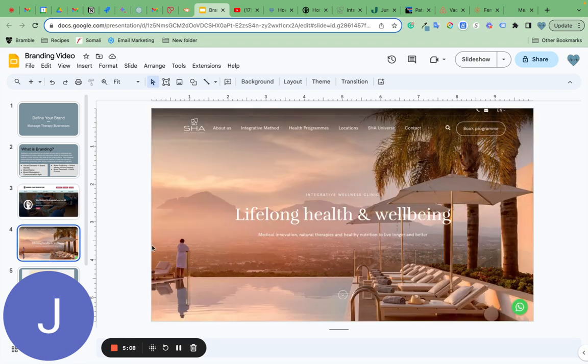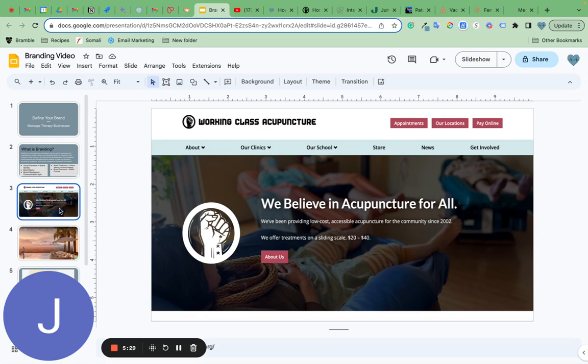And then I also chose a high-end spa to look at as well. So the opposite end of the spectrum, offering really premium services, wellness services to higher income earners. So this would be a super high-end spa that may not be accessible to everyone. You can see just really quickly here in looking at the branding of the websites right off the bat, it is quite different. So the messaging here that we're seeing is, right away letting people know that this is acupuncture for everyone.